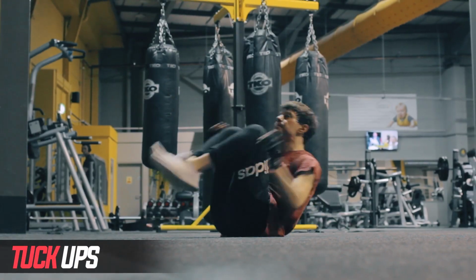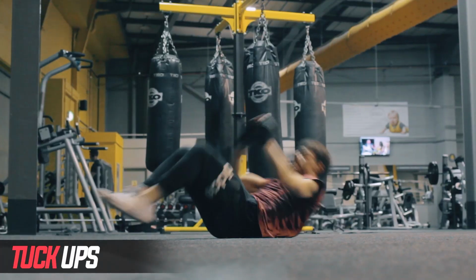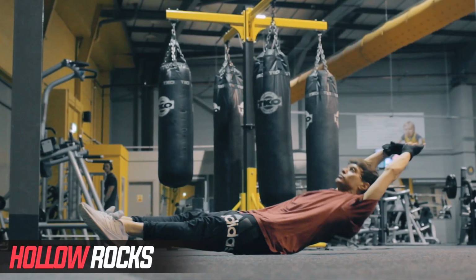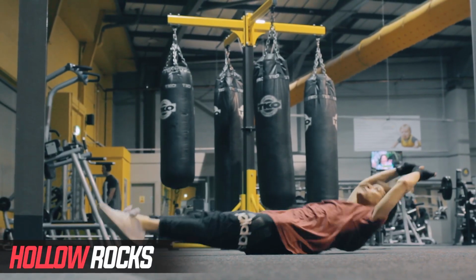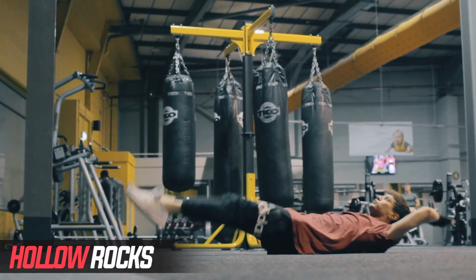The tuck up. Try to get your knees as close to your chest as you can and then push them back out. I like to do these quite fast and explosively. Hollow or dish rocks. I'm rocking my weight back and forward using my legs and arms to counterbalance myself each time, putting strain on the core to remain steady.